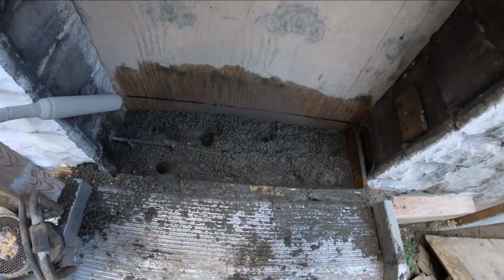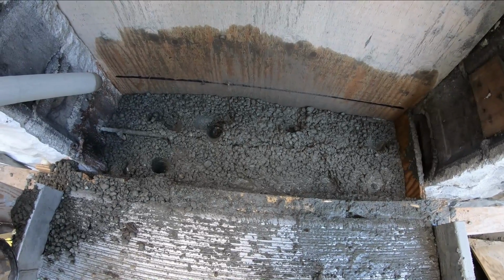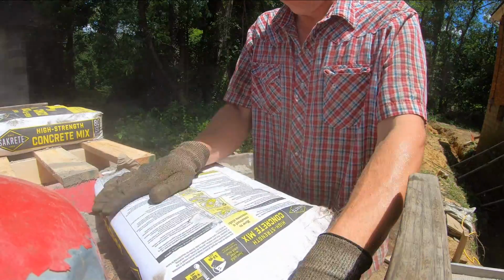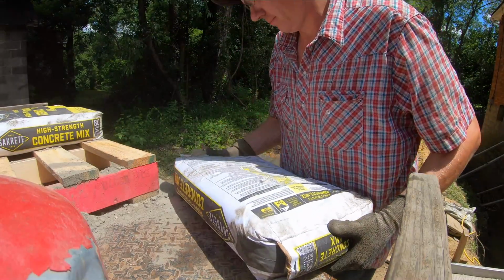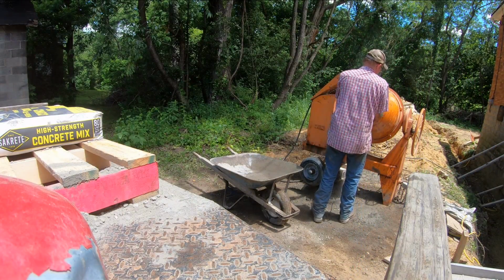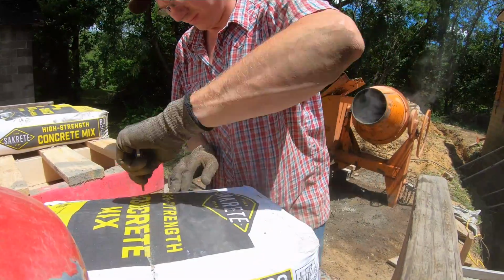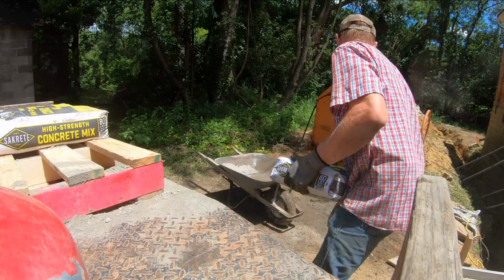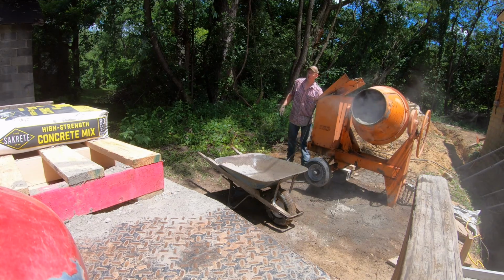So here we are. I think we're gonna get two, maybe three more bags in here, and we should be good to go. Fire in the hole.